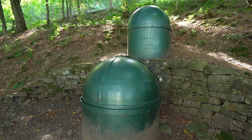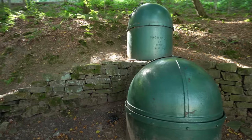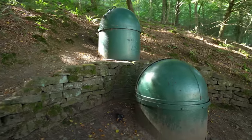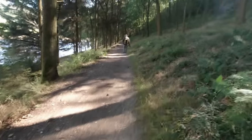Okay, on this Lost Village Trail, we've come across these, so that must be something to do with the water board. Whatever these are, they're well padlocked up, some sort of inspection thing for the dam. I don't know, little strange looking little metal things in the woods. And there you go, and this is the trail to take us to the Lost Village.